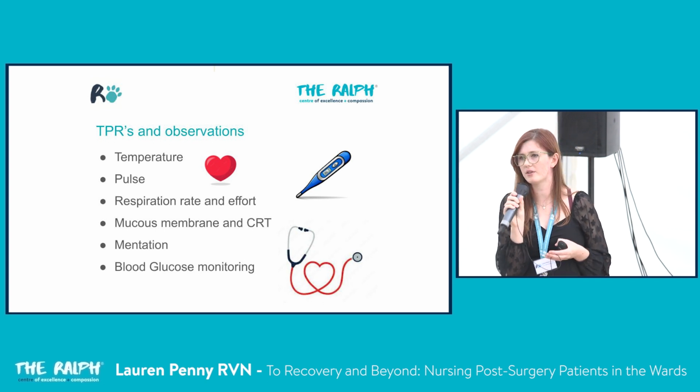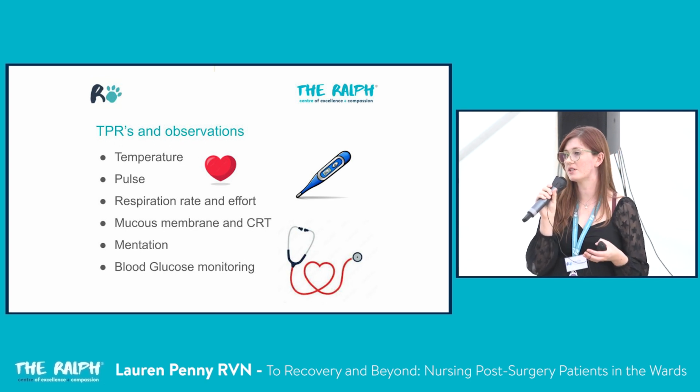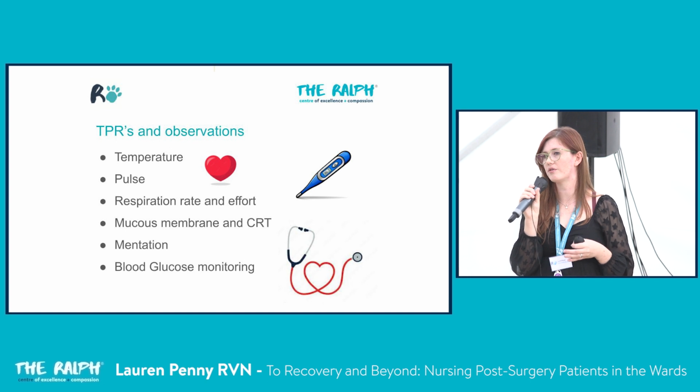But also with Ralph, we know he has a heart murmur, so we need to make sure that we're looking at the effort as well, not just the rate. So the rate might be normal, but his effort has really increased, and then that could be indicative of fluid overload.